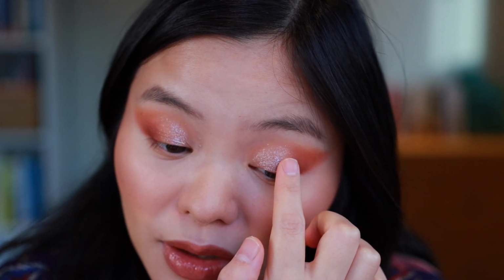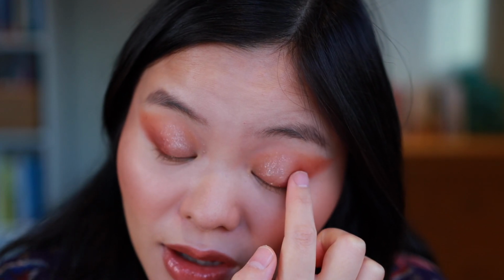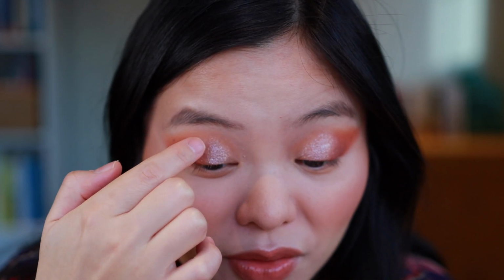It's definitely like a glitter topper. Probably actually should have put a little bit more pigment on my lids before going in with this. I will say I am having to go into this quite a lot to get the level of shine that I want. So this is probably best for someone who just wants a tiny bit of sparkle, not like me. I'm just trying to cover my entire lids with sparkle. But it is very pretty. It's not going to give you a super even sparkle, but if you do want that sort of twinkle effect, this will give that to you.